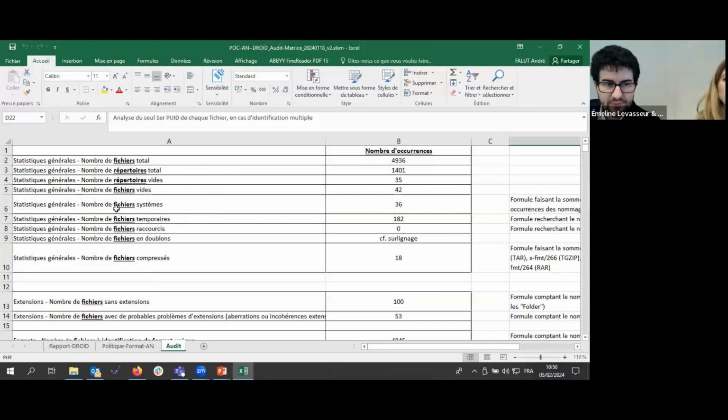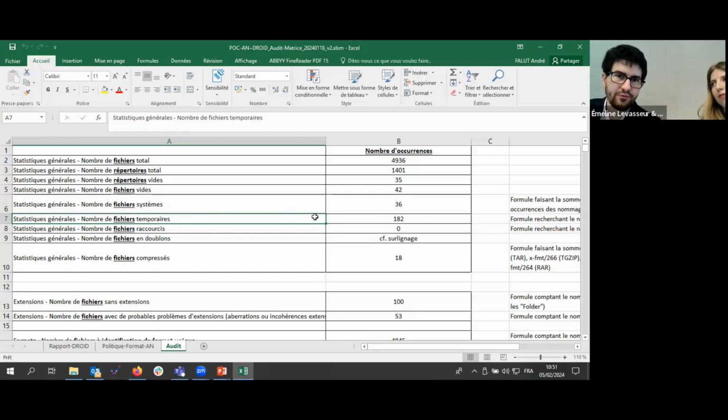So we have then the number of system files. This will be the sum of files with .ini, .sys, .dll extension, and files with a .DS_Store or sums.db name. We have the number of temporary files. So these are files with a $$ prefix or ._ prefix, the latter being what we will see in the case of an Apple global resource fork, and these will usually be treated the same way as temporary files would be.